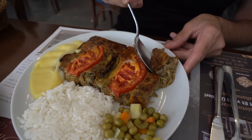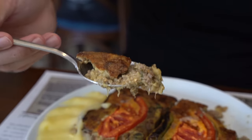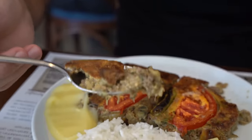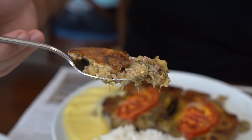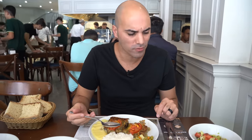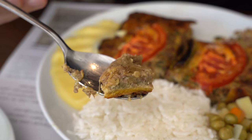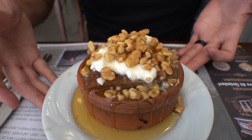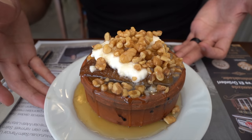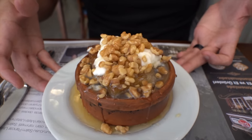Oh, I think there is meat in it. Oh, wow. This is one of the flavors of Afyon, city of gastronomy. That's why we're here. Buon appetito. Wow, so creamy. There is meat for sure, because I can taste it. And when you think it's done, take a look. This is sütlaç, so rice pudding with ekmek kadayıf that we tried before, kaymak, honey, and walnuts.